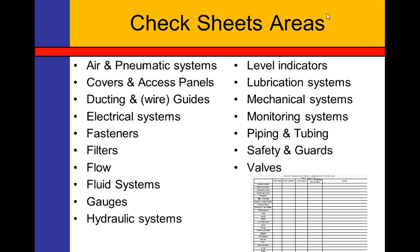So here's an example of a checklist that they used just to make sure that they covered all the different types of systems and areas within the equipment or machine. You might come up with something that's similar or use this as a guide. Now this is a generic type of checklist, but it has a way that you can make sure that you're covering everything on the piece of equipment. Obviously for things that do not apply, you can just mark them NA.